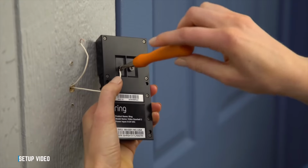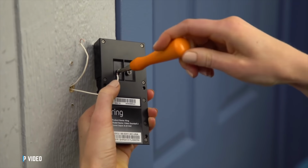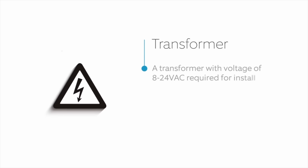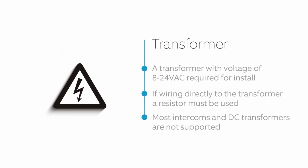If you already have a wired doorbell, you might be able to use that wiring to not only ring the chime in your house, but to power the video doorbell as well. Which means you don't have to do any kind of recharging or changing the battery, which is a nice perk, but the downside is not all wiring will work. It only supports between 8 and 24 volts AC, so if you use DC power for your current doorbell, it won't work. You'll have to change the transformer out. In my case, I didn't have wiring, so I'm just going off of pure battery.